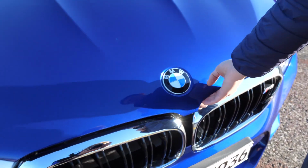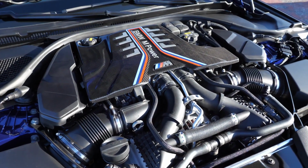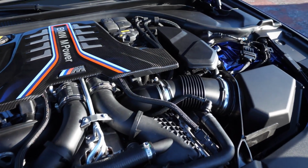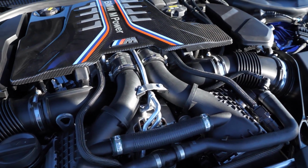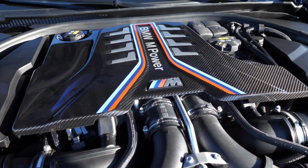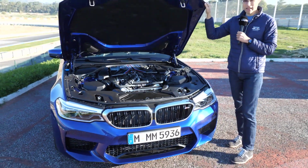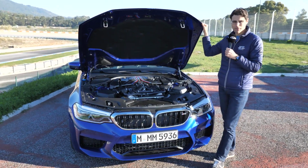And now what's under the bonnet? Ta-da! With a nice engine cover. It's a 4.4 liter V8 bi-turbo, 600 horsepower and 770 newton meters of torque. And the acceleration figures are 3.4 seconds to 100 kilometers an hour or 62 miles an hour, and 11.1 seconds to 200 kilometers an hour or 125 miles per hour. The latter figure is more like what most vehicles would take to 100. So of course, abundance of power we will also test on the racetrack very soon.